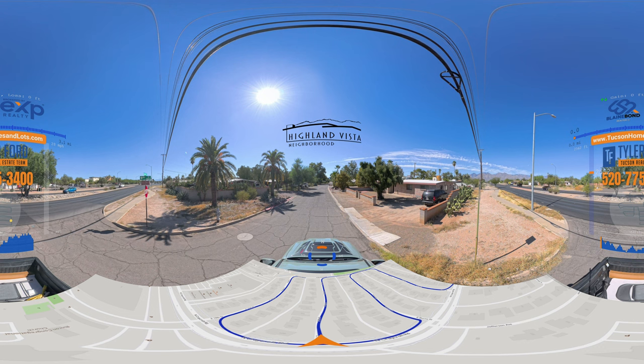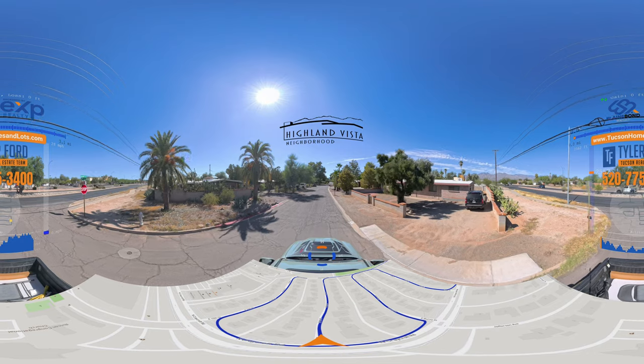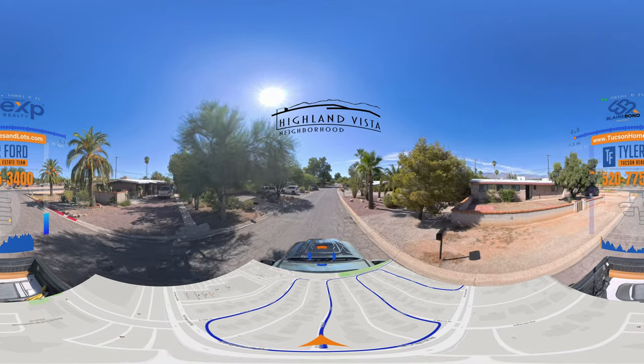Welcome to the Highland Vista neighborhood. Highland Vista is a mid-century neighborhood in Tucson that was developed in 1952 by the Lusk Corporation. It is characterized by ranch-style homes built with masonry materials like red brick and burnt adobe.